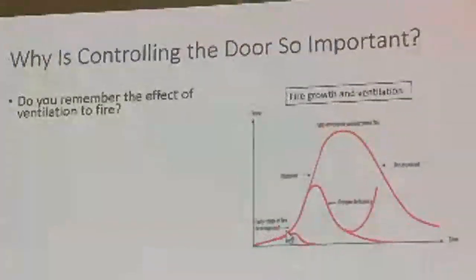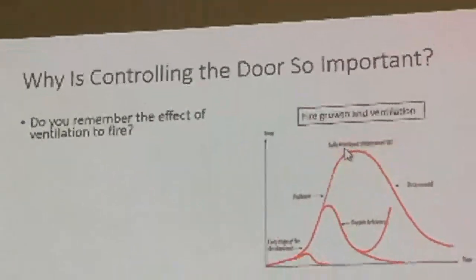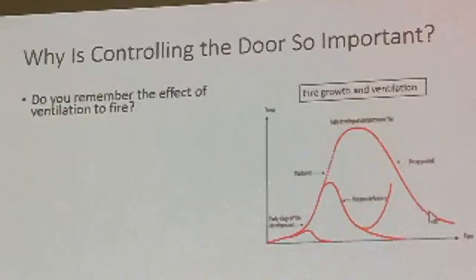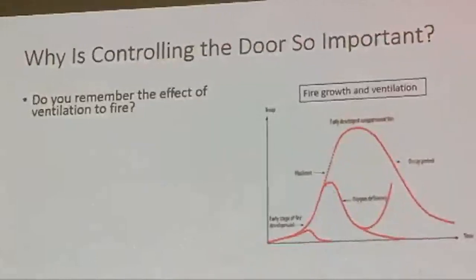Like this curve, this is a typical fire growth stage to the flashover, to the fully developed fire, and then decay. So this is the period of a typical fire. But if we control the door, we can prevent it from going to flashover, because less ventilation will slow down the fire growth. So it might go down like this, but at least it will not go up if you control the door, because the fire will grow later.